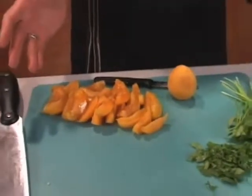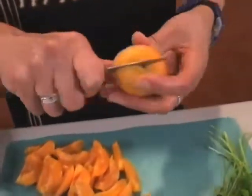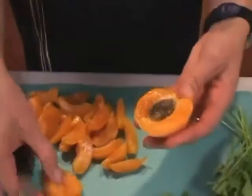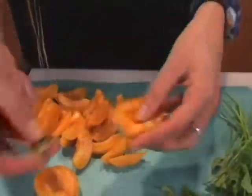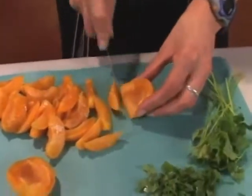You can see we've started cutting up our apricots here today, and these are just beautifully ripe. You notice they're very delicate, and that's one reason they're so expensive in the stores. Let me show you how nicely they come. The seed actually comes out of these. Really very easy to get out, unlike some peaches and plums. And you can just cut them in whatever shape you'd like.